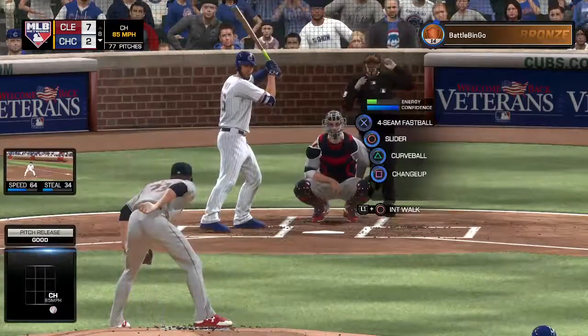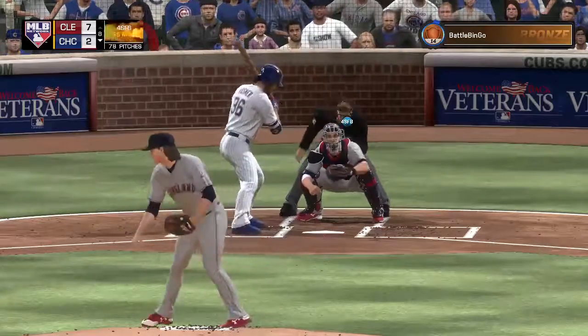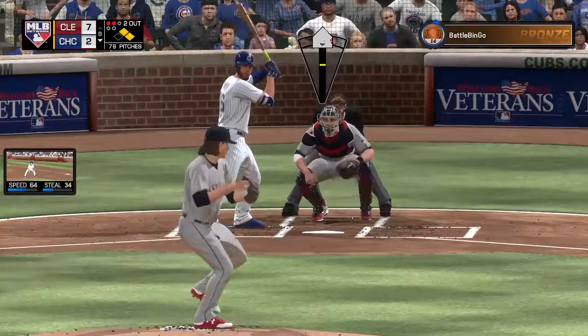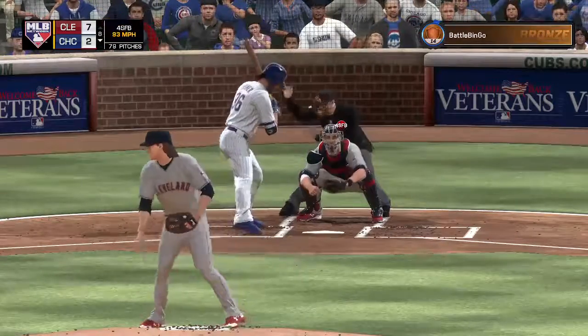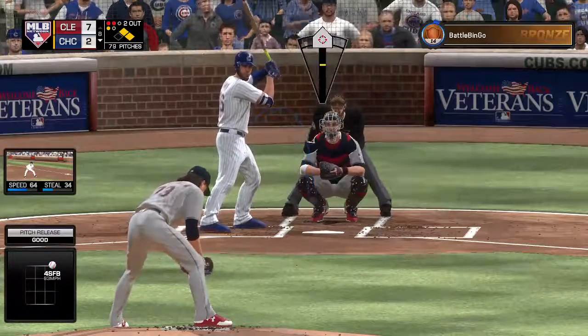Changeup too low, and it's 1-0. You know, he's one of their guys they rely on to get their offense going. They need a rally, so we'll see if he can spark one here. Just a bit high that time as he misses for a ball. And this is a called strike at the letters. Looked like ball 3, but make it 2-1 instead.